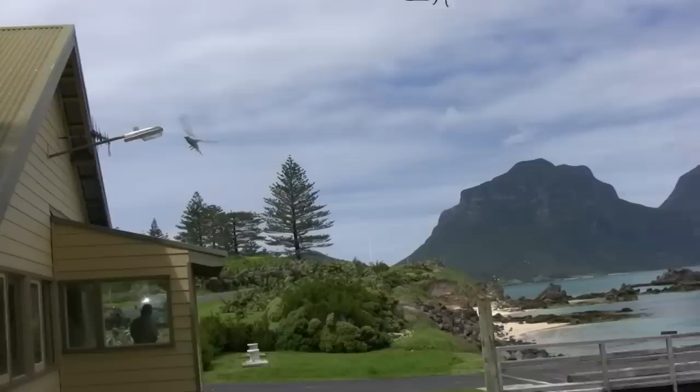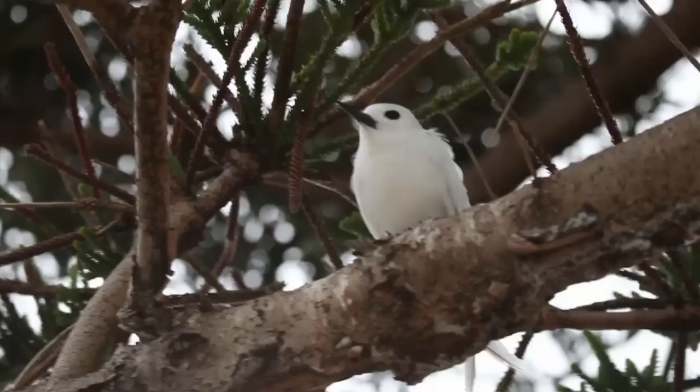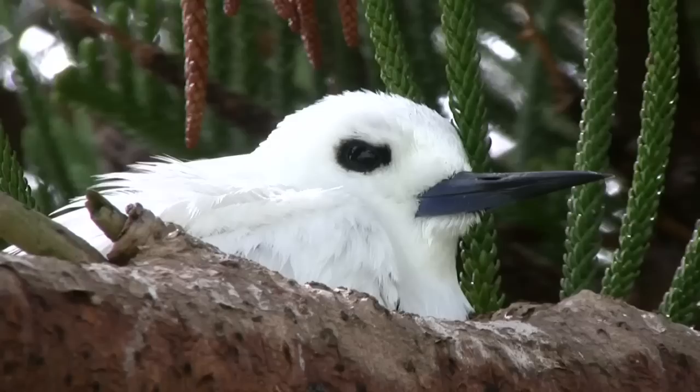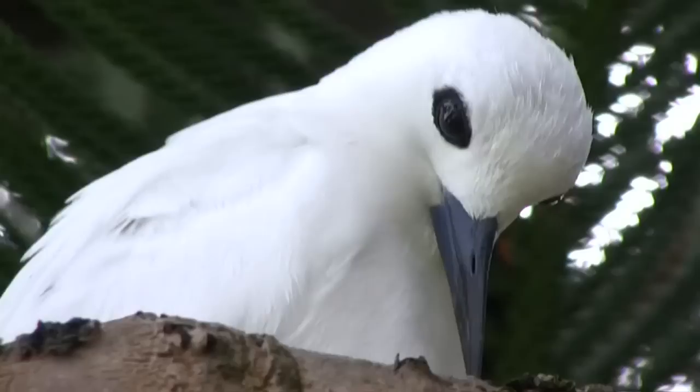The most visible of all the seabirds breeding within the lowland forest on Lord Howe is the white tern. The white tern has the unusual habit of laying its egg on tree branches, but making no nest. The bird's single egg is balanced on a near horizontal limb of almost any large tree. However, they favor the Norfolk pines. One parent sits on the egg to minimize the danger of it falling off.